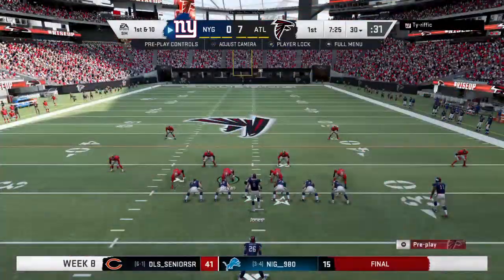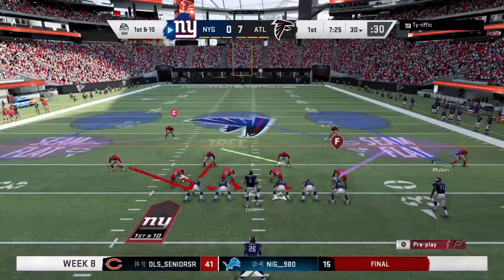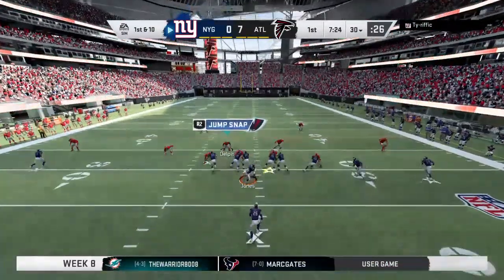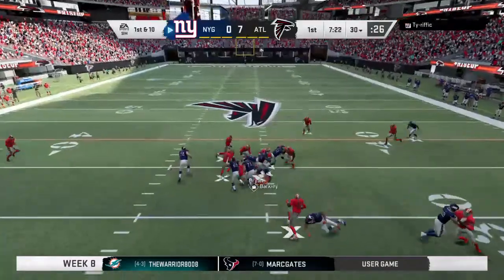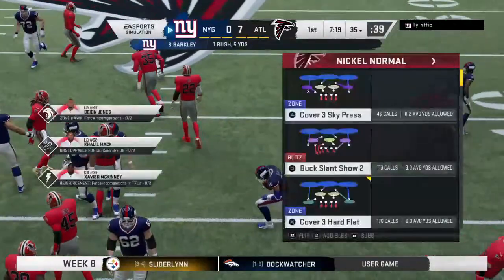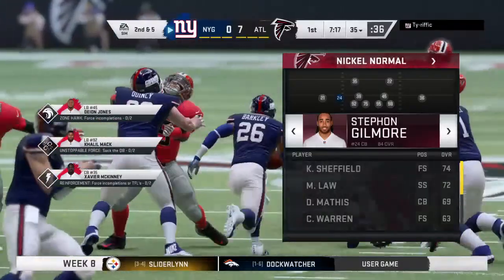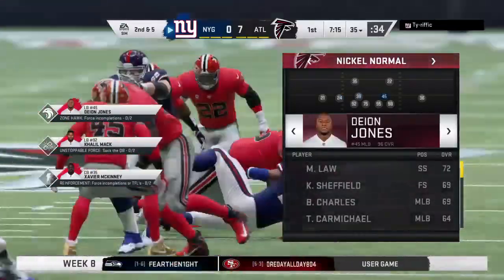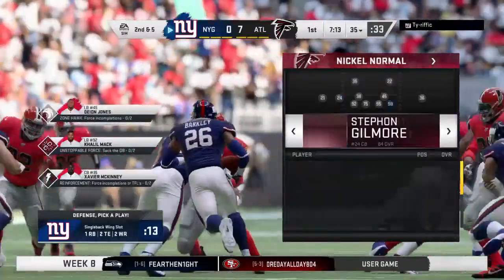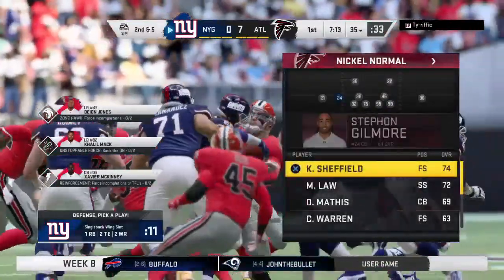Ready. So 1st and 10 now from the 30. On the ground, this is Saquon Barkley. And he gets this to the 35. Good for a gain of 5. I call that play a success. A nice inside run sets up a very manageable 2nd down. A very solid gain on that play.